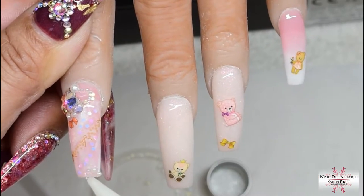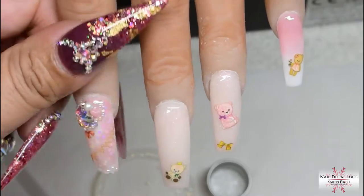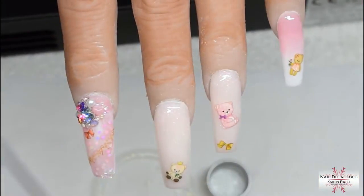It's not often that you get to do a set of nails that has loads and loads of embellishments on top of it. So these were really fun to do, but it was time consuming to add, well, not only making the embellishments, but also adding them. It does take a bit of time.